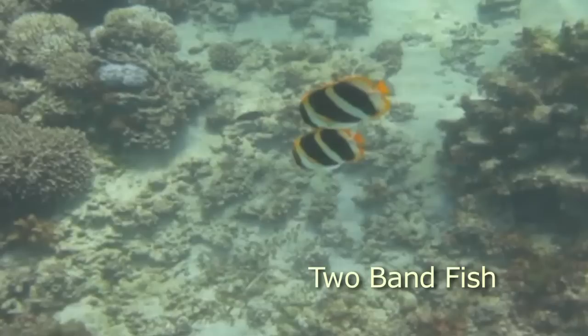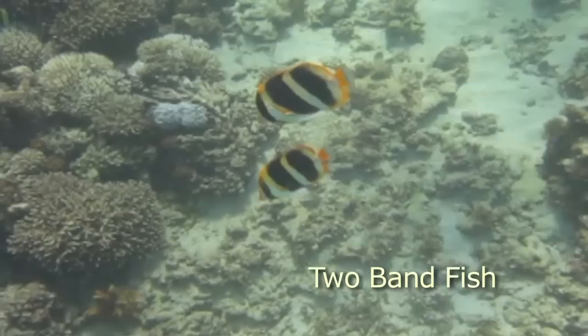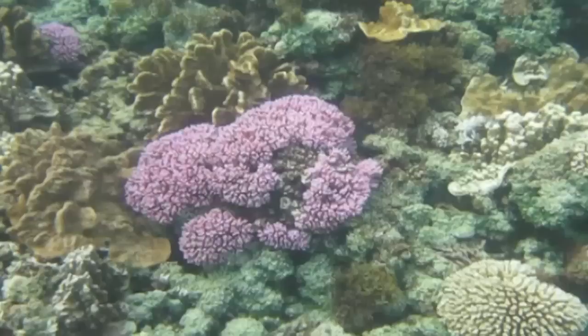Over 500 species of fish have been recorded around Lord Howe Island. Of these, 70% are subtropical or tropical fishes that exist here because of the warm East Australian current and the coral reef.